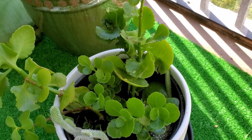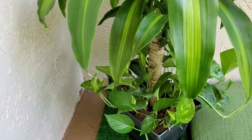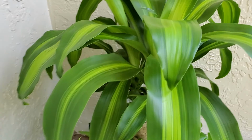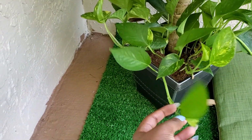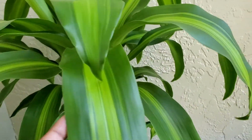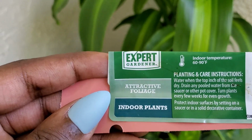Let me show you my other house plants. This pretty thing here is a foliage. I don't know if I'm pronouncing this right. Well, it's a foliage. Okay, long shiny leaves, a nice little porch of little small leaves, nice body, sturdy, beautiful. And it's a foliage. This is the name right here. Boom. It's an indoor, it's a house plant.